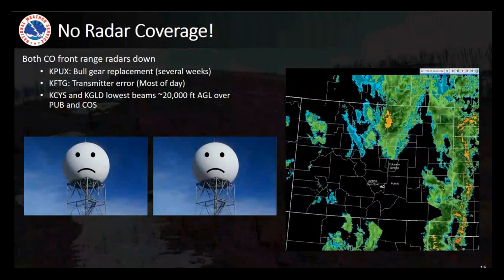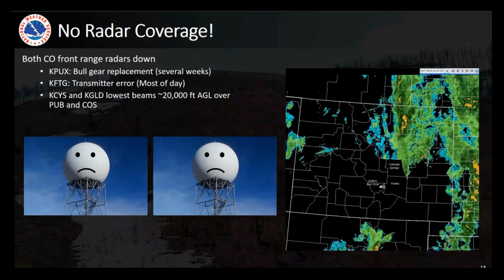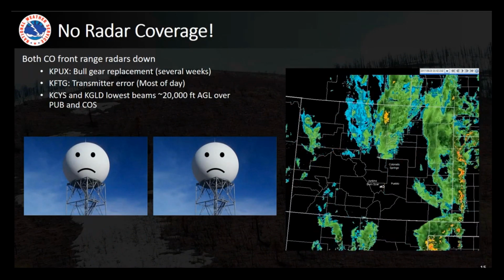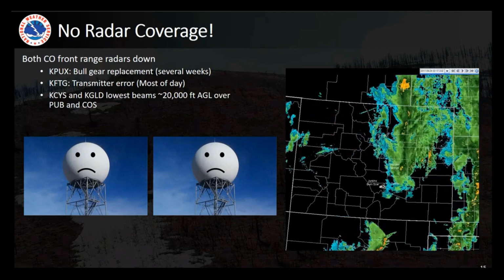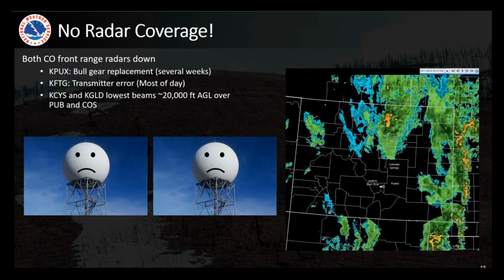And you can see that from this radar loop. We don't have any coverage. And at the end of the loop, Denver's radar comes back on, and you can see what we would have seen from that. So an event where we're going to have to rely on something else. And this is a good time to mention satellite lightning, rain gauge, or satellite lightning.